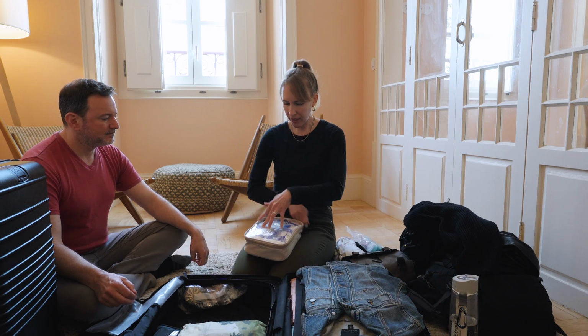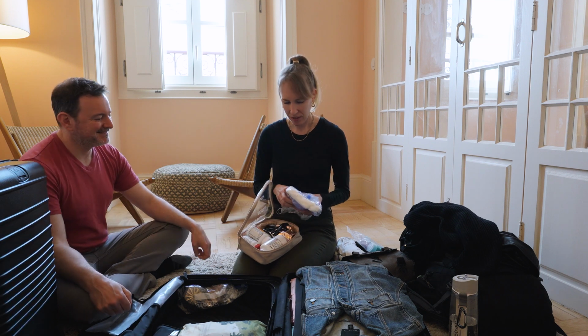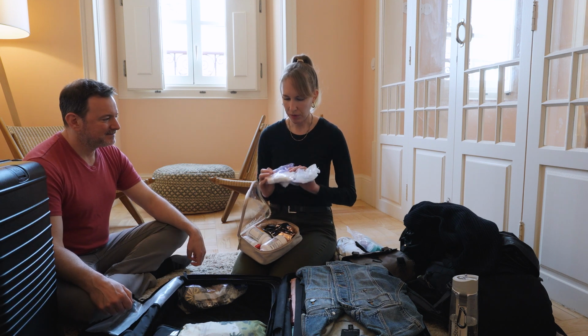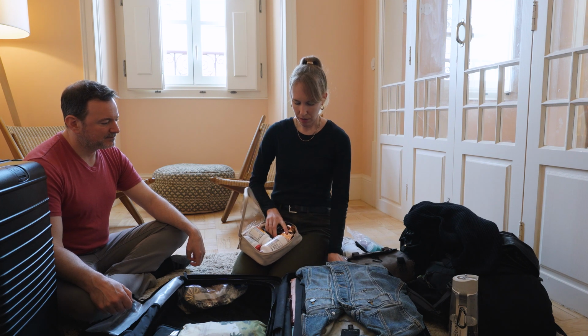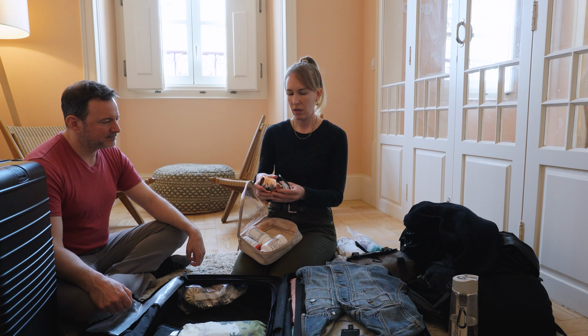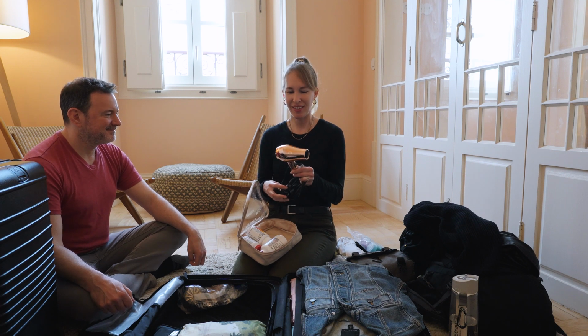Okay, so this is another bag. Again, she likes the compartments for everything too. I just have some cotton balls that I picked up here, all of our vitamins, and then my carry-on hair dryer, which is awesome. Like I love this thing. Actually, I was surprised at how much I like this.